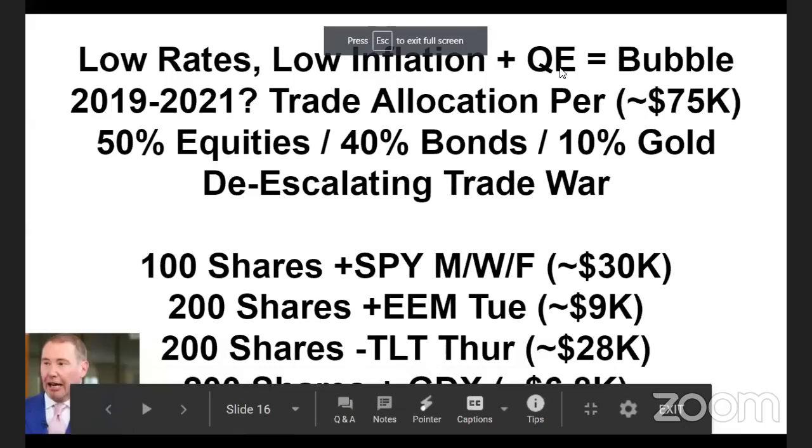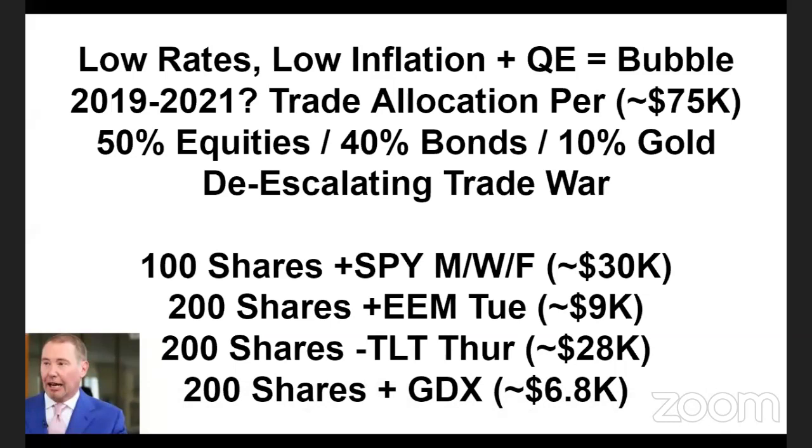We essentially have three go-to trading plans based on what's going on in the trade war, as long as interest rates are low, inflation's low, and there is quantitative easing. So that's really the bigger factors for us. After that, we can use the options to alter the way we generate a profit.